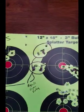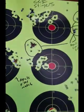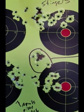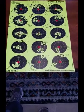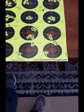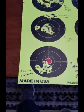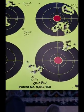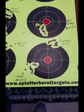You know, up here, pretty good. Aguila Super Extra. It's pretty good. Even this one right here, right in the middle. Aguila Super Extra. I'm going to have to test that load out again. I ran out of ammo, but I'm going to have to test it again. Shot pretty good. A couple of the other Eleys, because that's what a lot of precision people seem to shoot. Eley Precision Bench Rest. Eley Outlaw. Another Eley Outlaw.